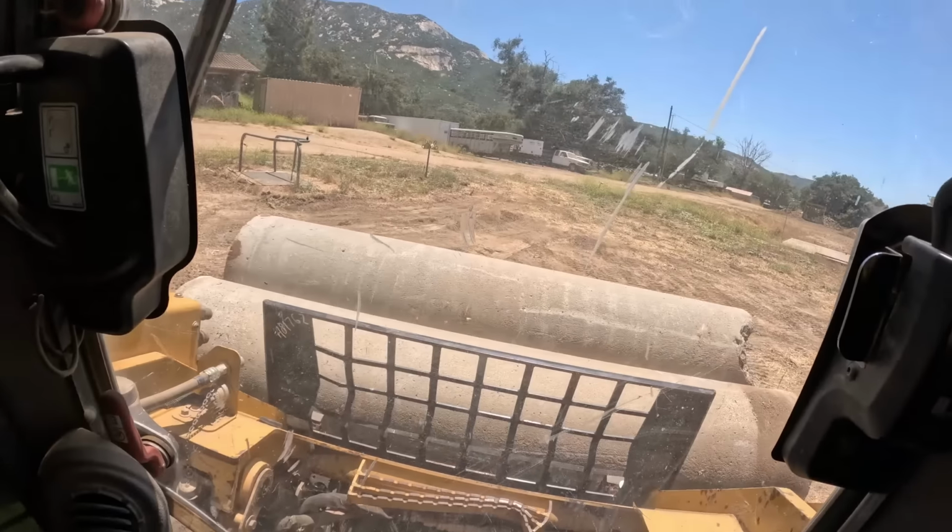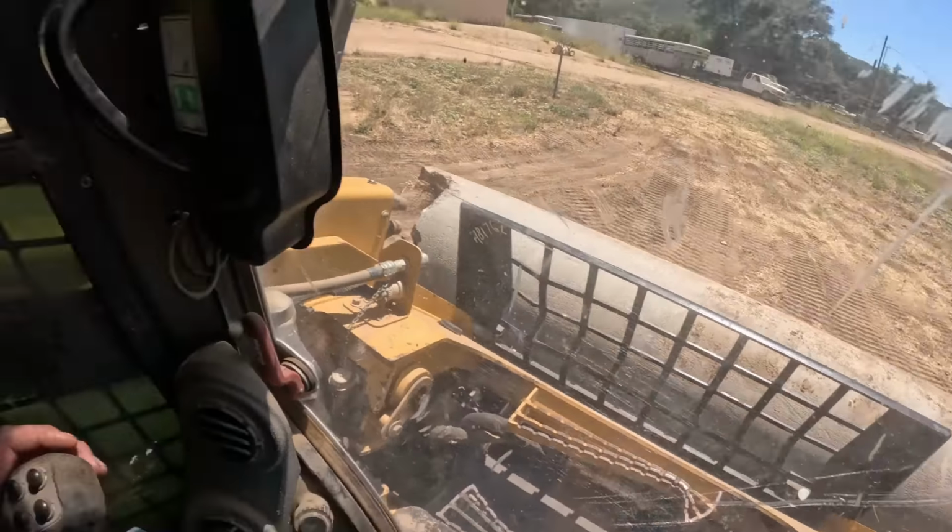Now that we got all the fence panels out here, it's time to go ahead and get these big cement pipes out of the way. They've been sitting in this field just a little too long. All right, well, we got the last piece of cement pipe right here. We're gonna go ahead and get it moved out of the way. And then there's a couple more pieces that are over that way that we need to go pick up.